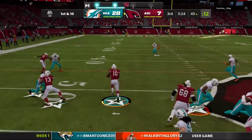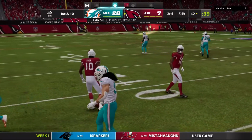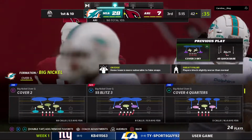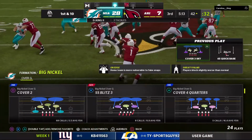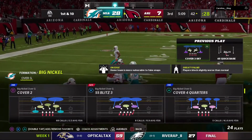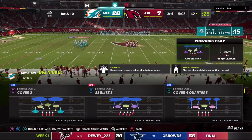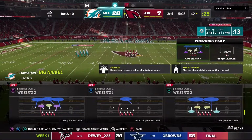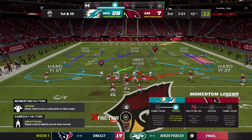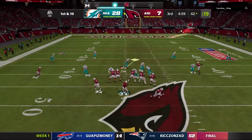Mixon with a first down carry. And they're well past midfield, just a yard or two shy of the 40. 89 yards for him on the ground now, as he has been terrific here this afternoon. First and 10 at the 42-yard line. So now first and 10 as they've crossed into Miami territory at the 42-yard line.